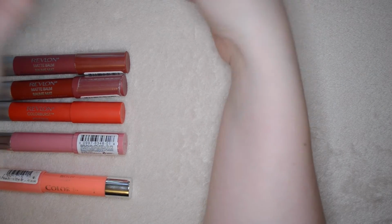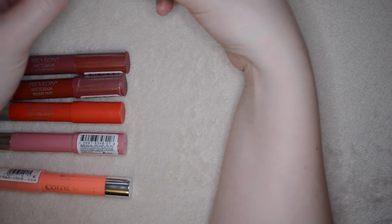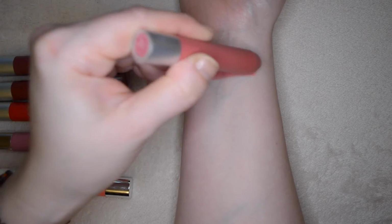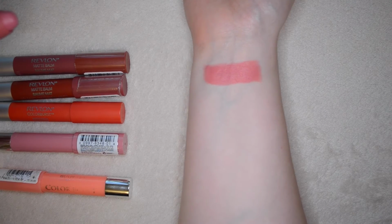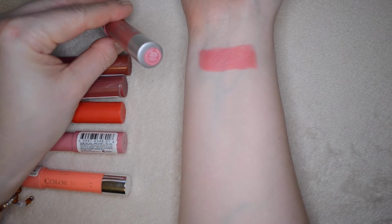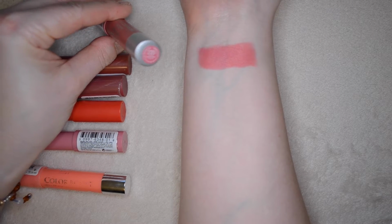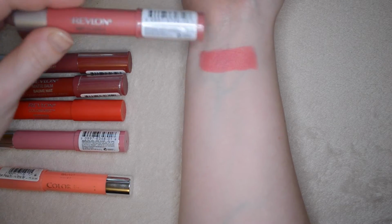Let's go with 205, which is Elusive. And I know straight away I'm keeping this because I love this colour. I really love the formula of these matte balm stains. You can have them really intensive in terms of colour, or you can go pretty subtle by dabbing it back a bit, and that's what I tend to do. So definitely keeping this one, really love it.